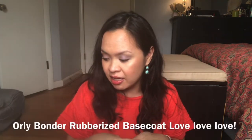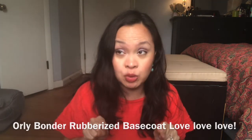I have the Orly base coat. I forget the exact name, and I'm obsessed with that, by the way, side note, because that stuff makes my nail polish last so much longer. My nail polish does not chip, so I highly recommend that one. And yeah, I decluttered one nail polish recently, so the numbers are still the same here.